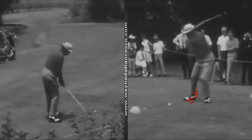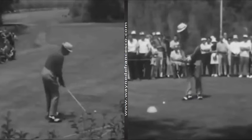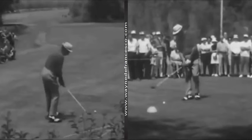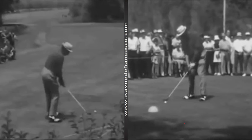fluid motion. And you know he could really strike it because he finished in the top five 9 times in the U.S. Open, and he won, like I said, 2 of those. The first U.S. Open he won was actually the very first tournament he won on the PGA Tour. And he won by 4 shots.